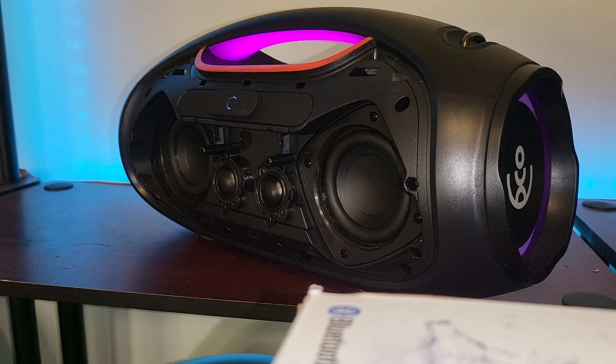Obviously, you get into some of the bigger speakers like the DB Soars, F29 Max, Tribit Stormbox Blast, all of those, those are going to walk all over this. It's just a different size, a different category of speaker, but I love the lights on this. It's got great bass. And all around, I think they actually really honed in on their EQs finally. Sounds really good. But let me know what you guys think.